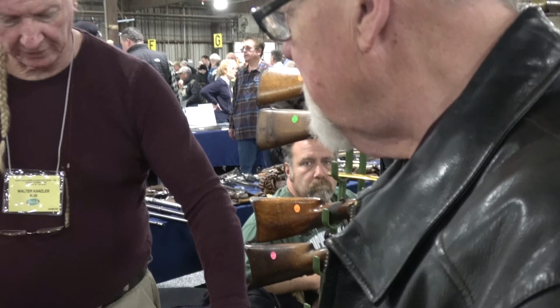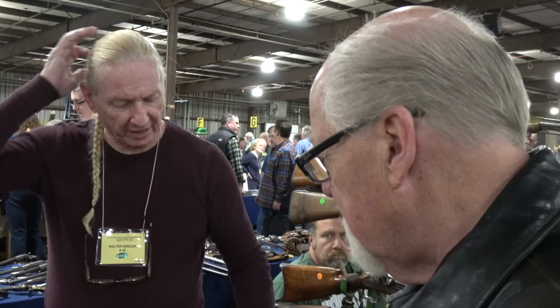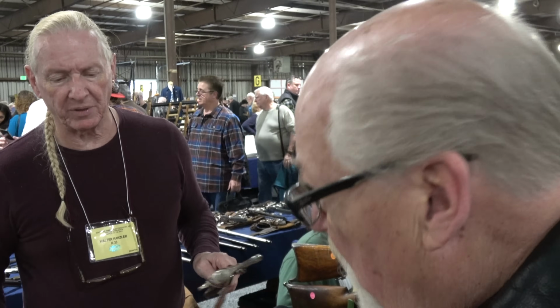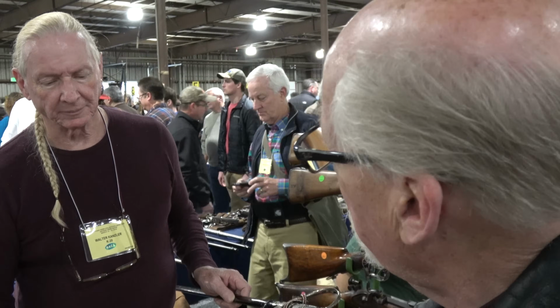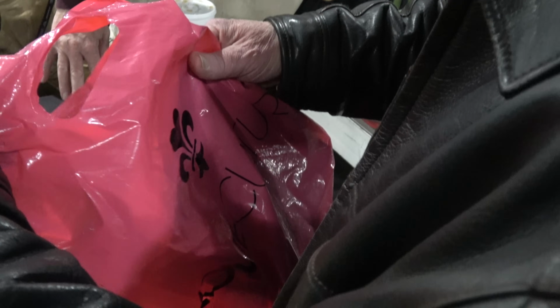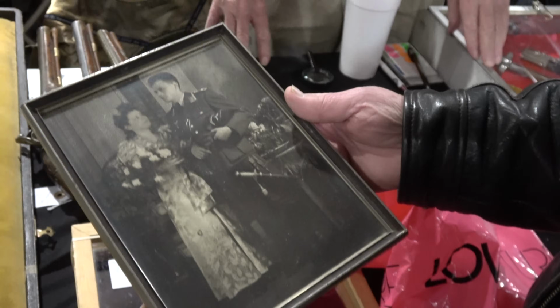And you have a frame that you've got for me with a picture? I just happened to come back from Germany, and I bought this in Germany. And the minute I saw it, Walter's always thinking of me. And look at this wonderful picture.